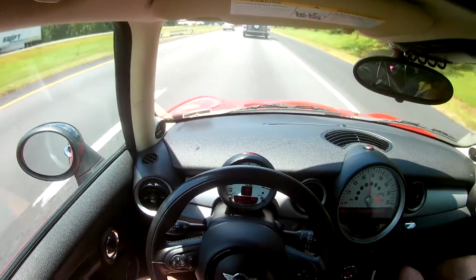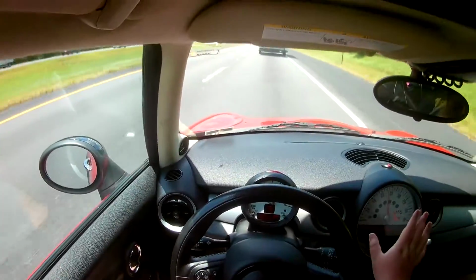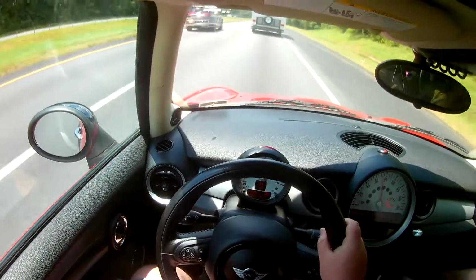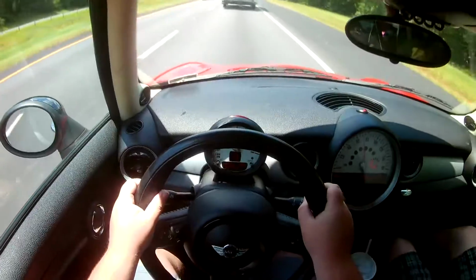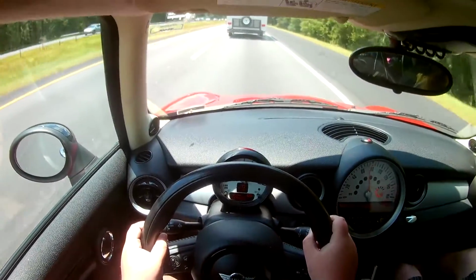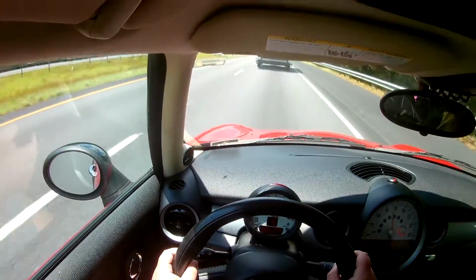But I really like the configuration here. I was always concerned when I was younger about the speedometer being right here. But I didn't know that Mini actually has the speedometer digital right on the steering wheel, which is perfectly fine. It works pretty good. I would say I get over a little bit and try to give it a little bit of gas because we're stuck behind this RV, but the car in the left lane is absolutely hauling by us.